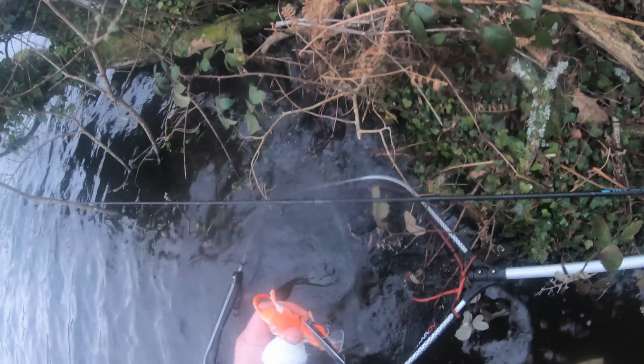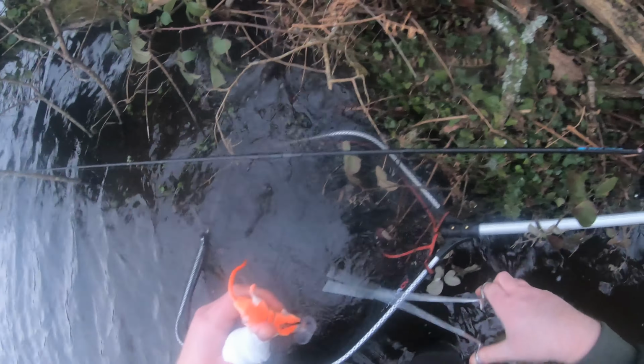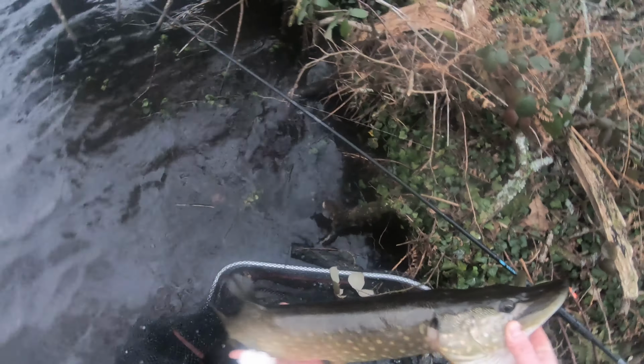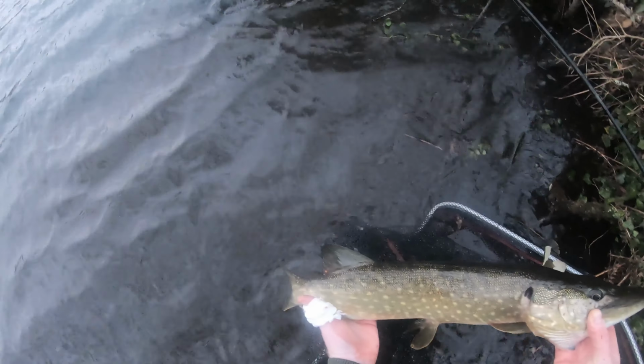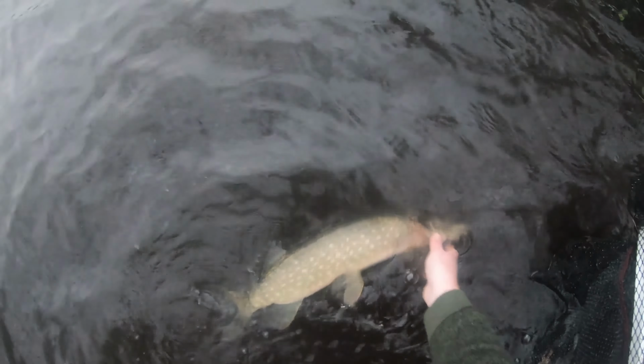There we go. Brilliant. Right, let's try and hold this one up for you, because the first one escaped and the second one came off before I could get him in the net. So let's have a look. There we go. Right, lovely little jack. 2 or 3 pounds. All 3 of them in this sort of size so far. Away he goes. Lovely. Well, that's 3 fish in what, 5 or 6 casts.